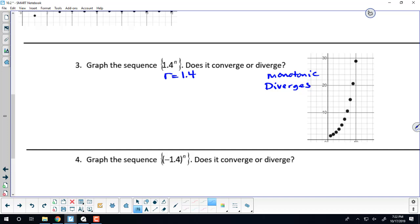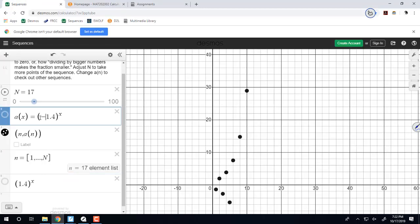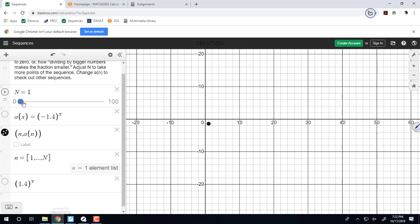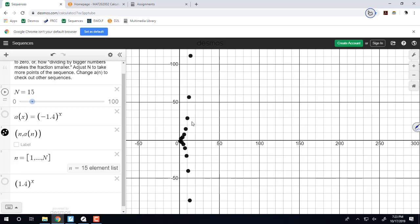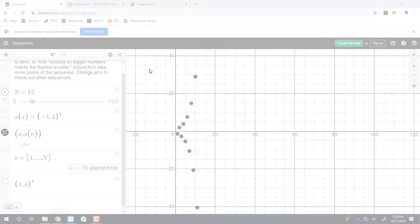And then what's going to happen with negative 1.4 to the n? Okay, so let's check that out. Negative 1.4 to the n. And so you see, we'll zoom in a little bit. It happens pretty quickly that the terms just keep getting larger and larger.